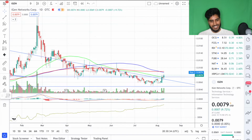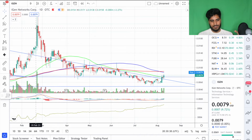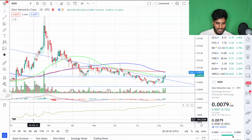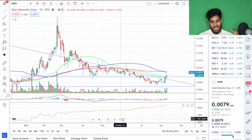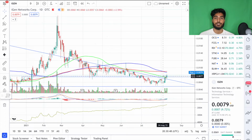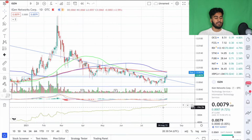So the next thing that gets me extremely excited is our accumulation. Our stock price has been going down and down and down for months. However, our accumulation has been going up and up and up. So this right here could be a major move to the upside, and it could happen very quick because of how long this accumulation has been going on.